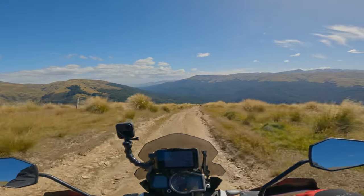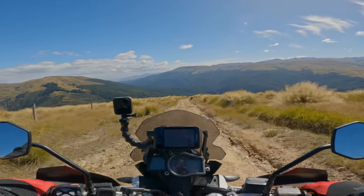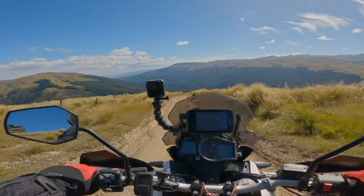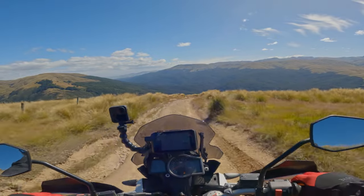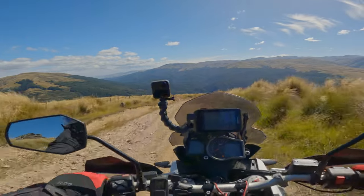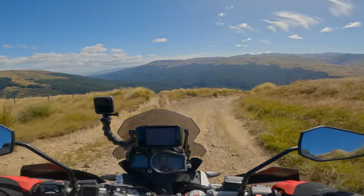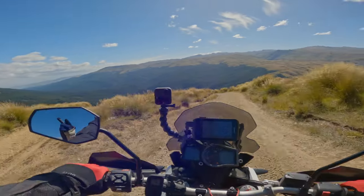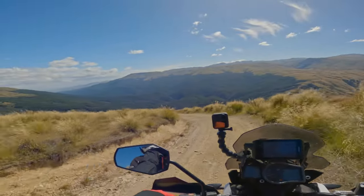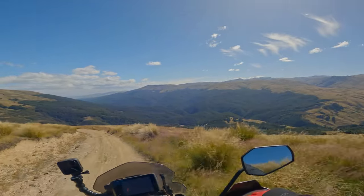Because they feel the need to tell you it's a four-wheel drive track. Yeah. We've only got two wheels. Yeah, and only one of them's driving. Yeah, don't go that one. We've done that before, on the other side, we chose the track that side. Did not end well.